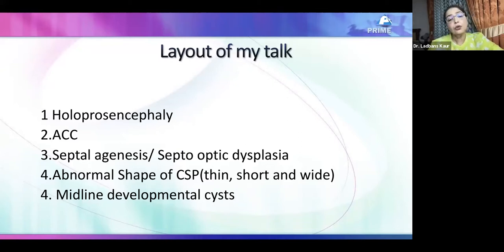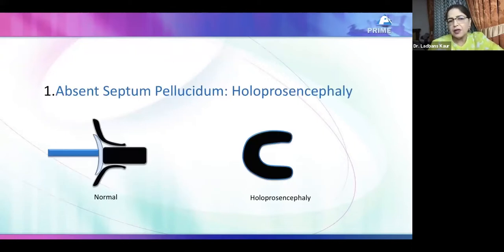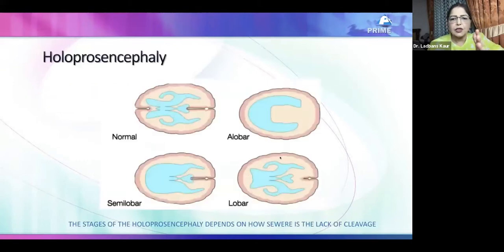We would also be touching at the end on the midline developmental cysts. So the first is absence of septum pellucidum, looking at holoprosencephaly. The stages of holoprosencephaly: we understand there's a problem in the cleavage of the prosencephalic structures. It depends how severe the lack of cleavage is. You'll have the more severe, more evident, easily detectable at 12 weeks, what is called alobar.